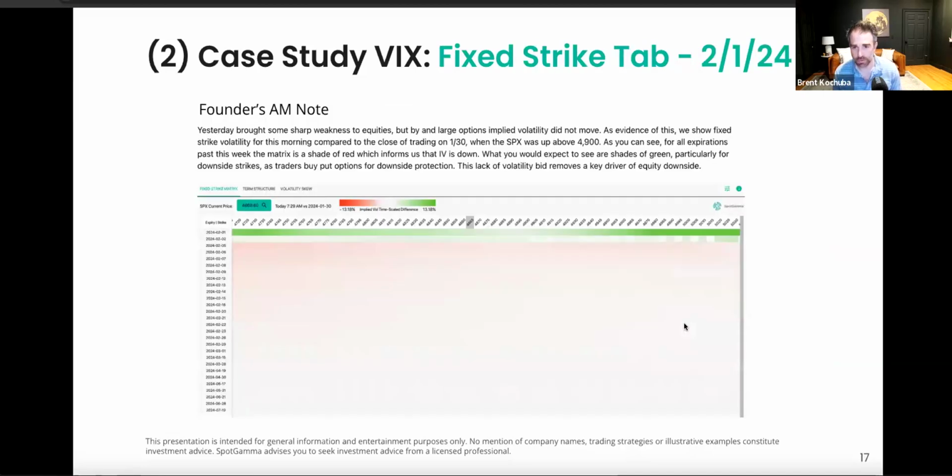This is the morning of a fairly big sell-off. When we look at things on a fixed strike vol basis, it suggested that at those lows on the first, when we were writing our note before the market opened, that fixed strike vol was actually lower, even though the market was down. So specifically what we said is that even though there was weakness in equities, when you look at fixed strike vol on a day over day basis, what we're seeing is shades of red in this matrix.